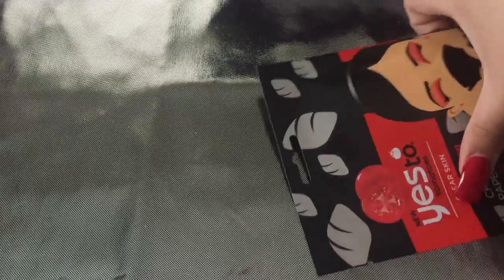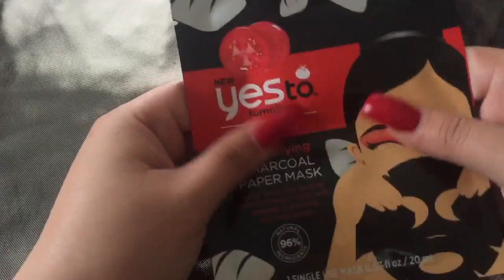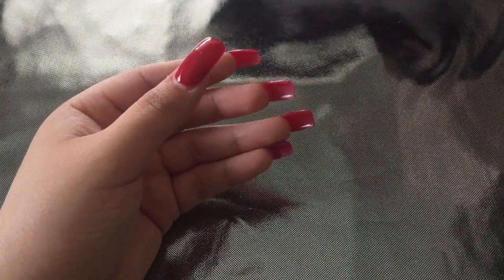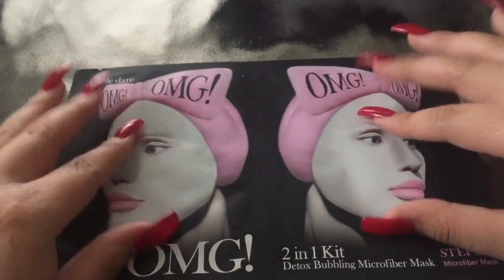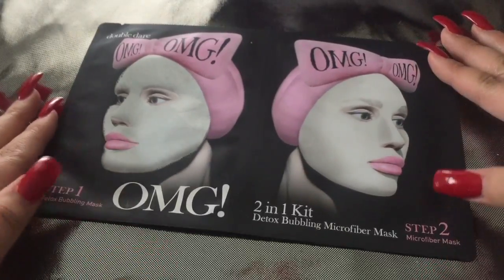Next is this Yes to charcoal mask, and I have the Yes to tomatoes toner, which I love, so I'll be trying the mask with that. Another mask here is this OMG 2-in-1 kit. So you got step 1, step 2. I'm also obsessed with masks.